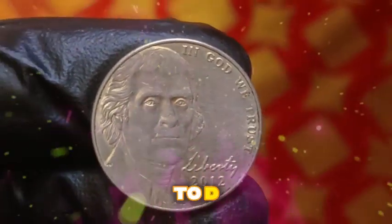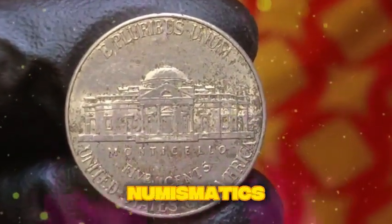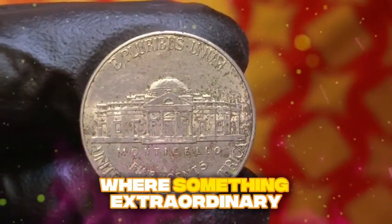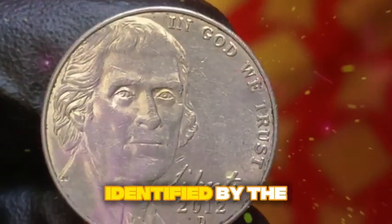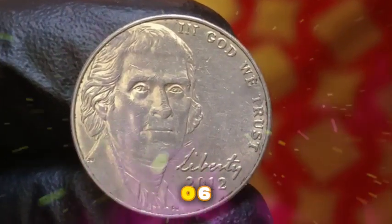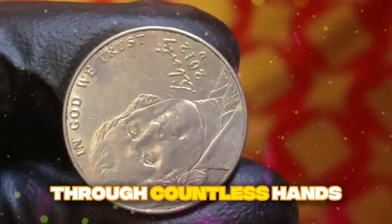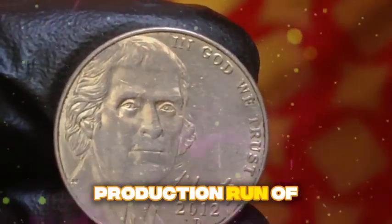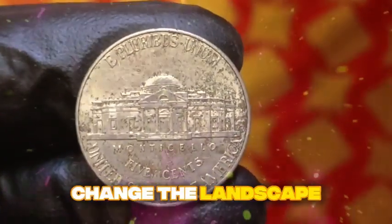The 2012 D Jefferson Nickel represents one of the most fascinating chapters in modern American numismatics, a story that begins in the bustling halls of the Denver Mint, where something extraordinary happened during the production process that year. The Denver Mint, identified by the distinctive D mint mark, has been producing coins since 1906, serving the western United States with billions of coins that have passed through countless hands. But in 2012, during what seemed like a routine production run of Jefferson Nickels, a series of minting errors occurred that would forever change the landscape of coin collecting.